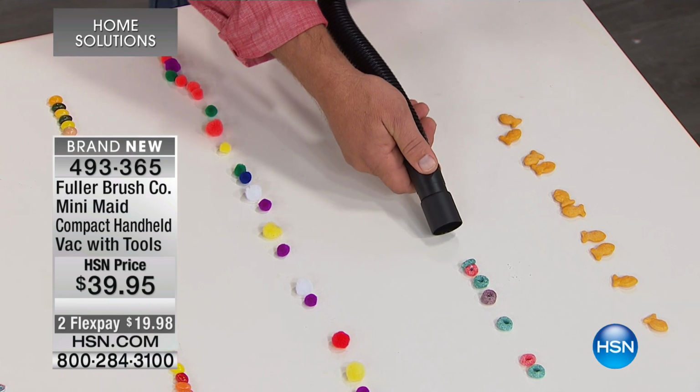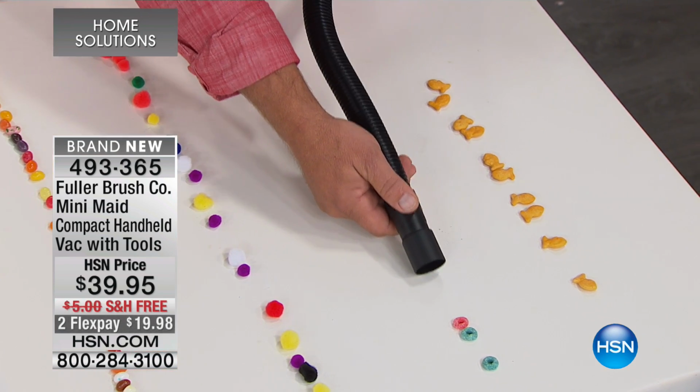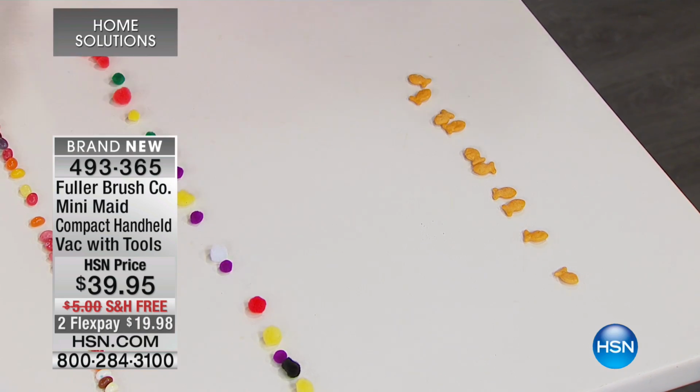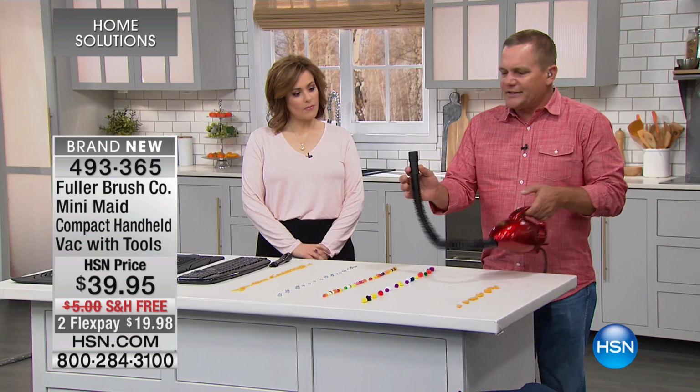For all those little messes that you don't necessarily want to drag out that big, heavy, upright vacuum for. I mean, spills and messes happen all the time. Maybe it's in the craft room, the kids' room. I mean, whatever it is. Here's how simple this is.